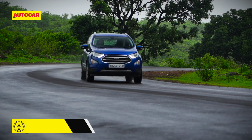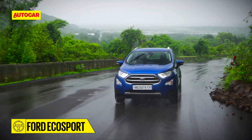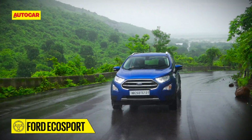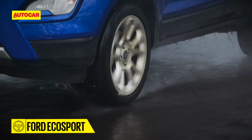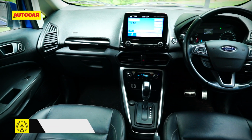The EcoSport is the one we'd like to recommend if you really enjoy the experience behind the wheel. It is clearly a car that has a good combination of performance and handling, but it doesn't do as well as the Venue in city conditions, and it isn't as well equipped or as modern.